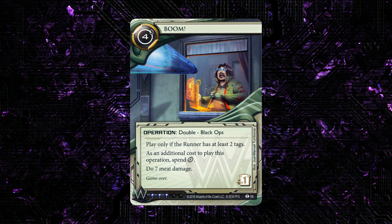It's made you as a runner have to really think about, how am I going to deal with a bunch of meat damage? How am I going to avoid tags? And that's been a big trend throughout the year, but this thing has really pushed the tag punishment to a new level, and that 3 influence I think is easily the most critical aspect of the card.